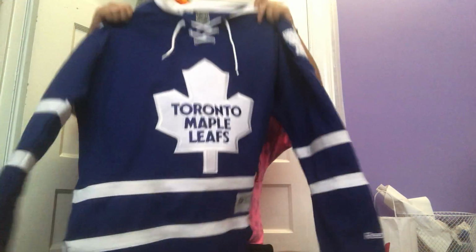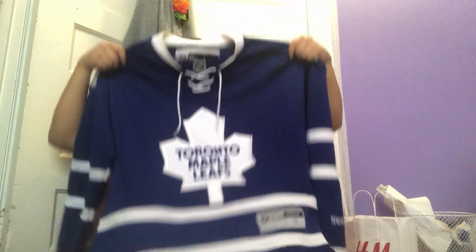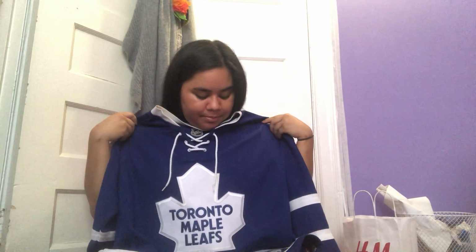And for our last item, this one didn't even fit in the bag. It's really big. Even for me, it's really big. Oh my goodness, look at this. What is this? It's a jersey. It's a really big jersey.